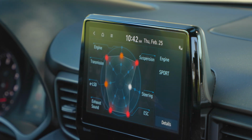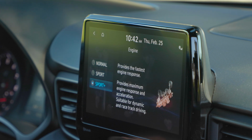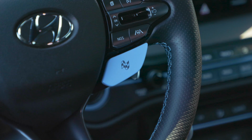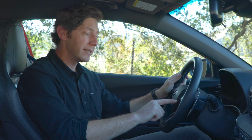You can adjust the chassis, exhaust, engine response, and overall drivetrain attitude to suit your needs, or just go with preset Eco, Normal, Sport, and N modes. There's also a button on the steering wheel labeled NGS. Now that stands for N Grin Shift, and despite the dumb name, it is a cool button because it boosts torque up to 278 pound-feet for 20 seconds.